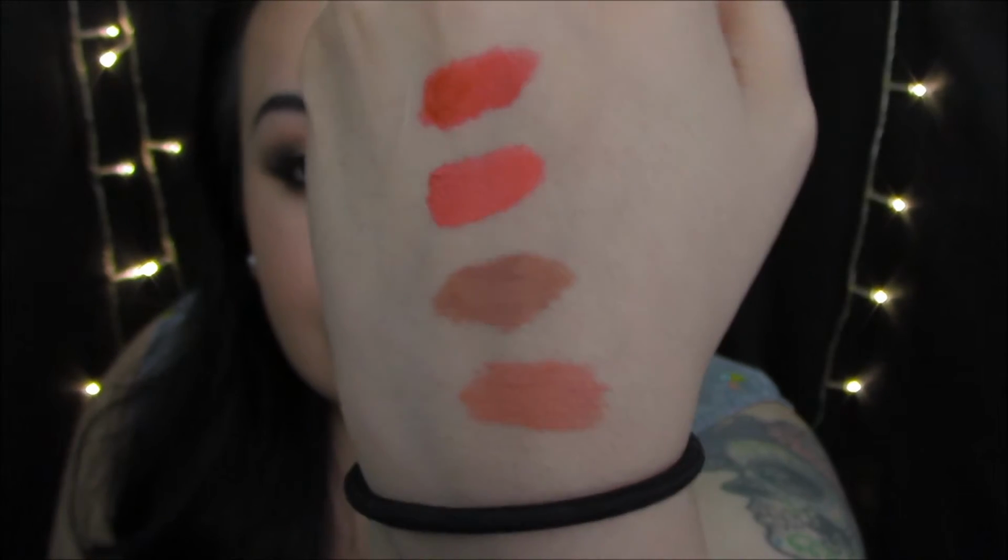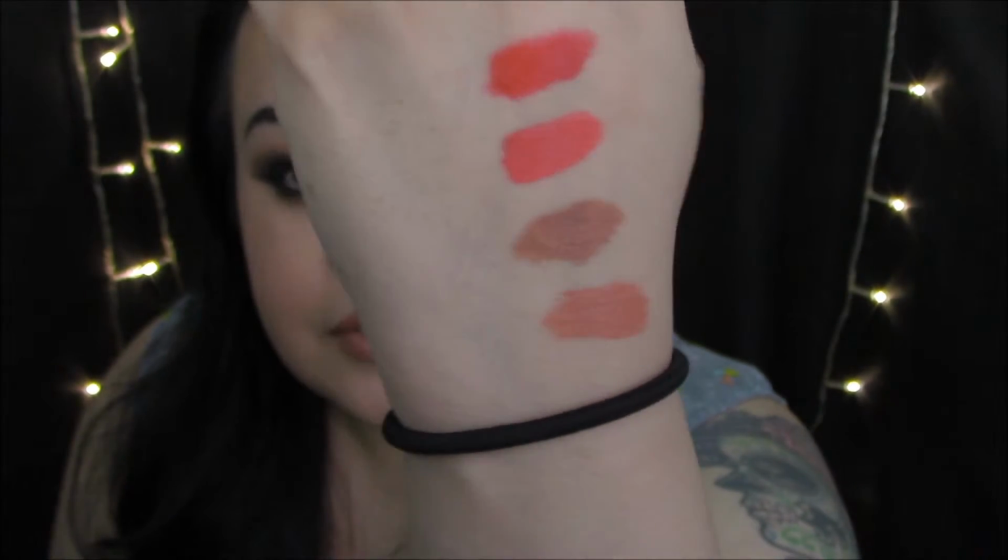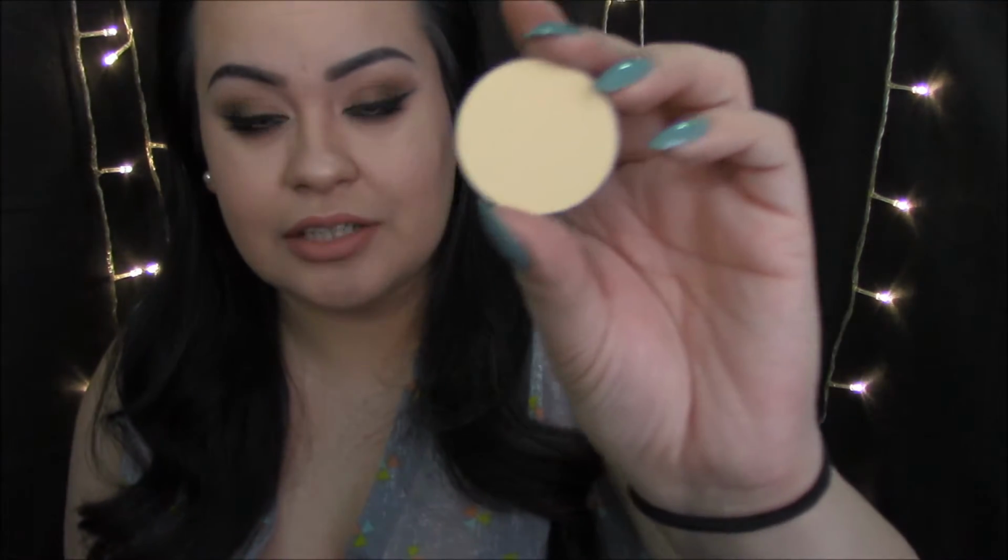I think that they're really pretty. Yes. Another thing that I have been loving for a couple of months now is a pan I got from BoxyCharm, and it's the Ofra Cosmetics banana powder. I don't seem like I'd be dark enough for this yellow powder, but it really doesn't show up that yellow, not on me. It just brightens your under eye, the bridge of your nose, and wherever else you want to brighten.